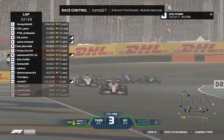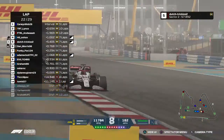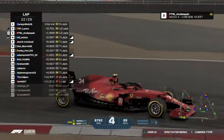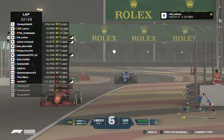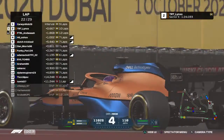Just 10 seconds for corner cutting. Interesting. Don't know what happened there. Let's see if it lands up with the stewards later on then. So your top two now have made the break. Andor has no answer for the top 2 speed at this race, and now he's got to worry about that podium because the Alpine of Oxox is closing in. He's now within DRS range, and he's got fresher tyres as well.